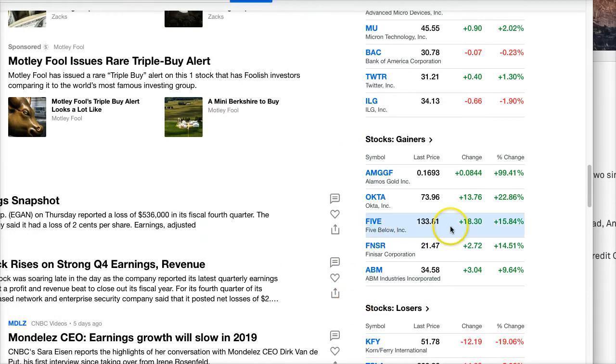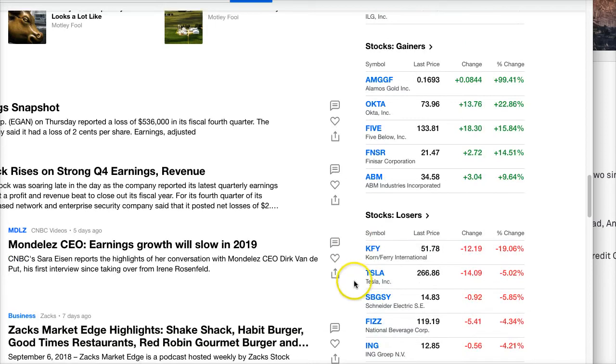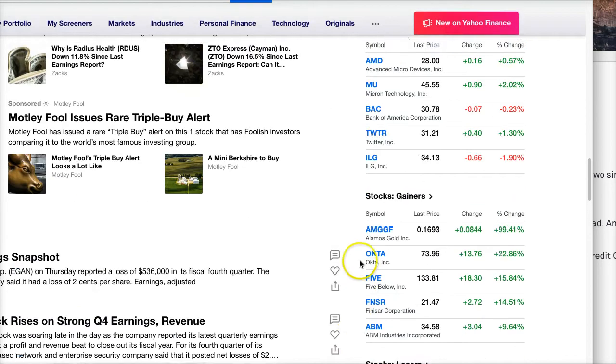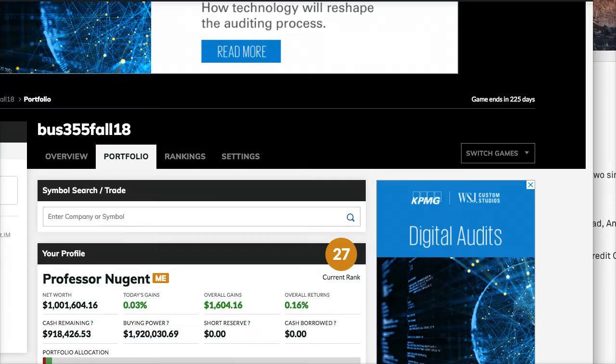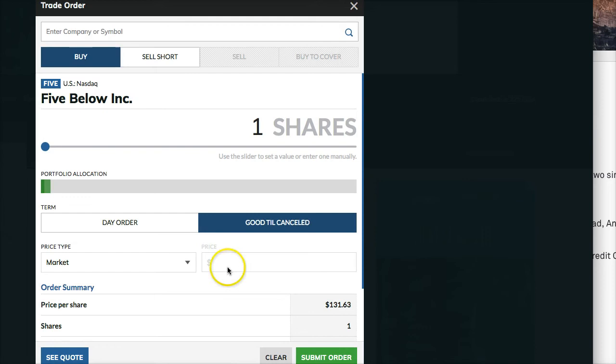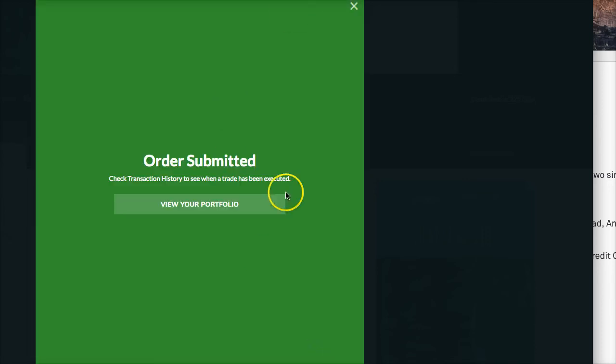So 5 is a big gainer today at 15%. And we have stock losers today, what stocks are losing money. So maybe I like this stock 5. I can go back to my portfolio, type that in. It finds it real quick. Trade. I'll buy about 1,000 shares and submit my order.